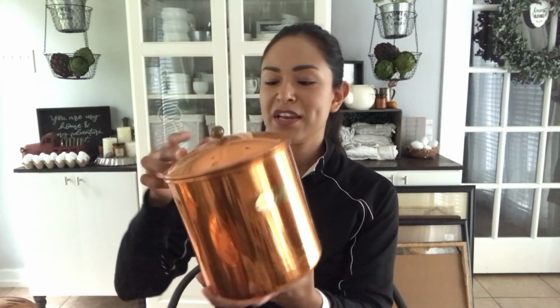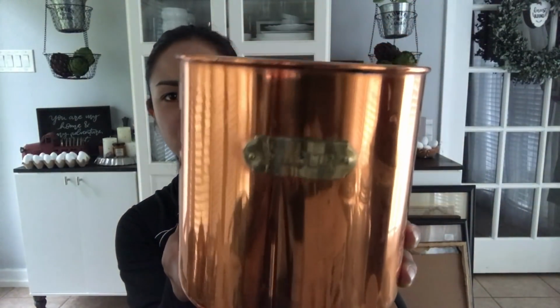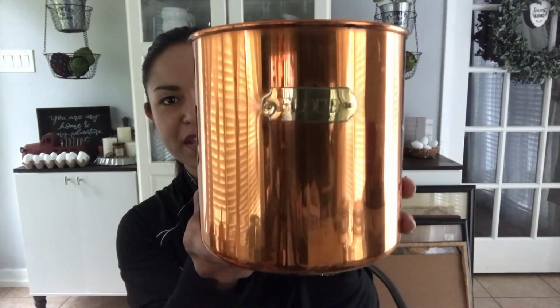And yeah, it is a Korean copper canister set. This is the second canister set that I've had in the shop, and this one is 4 pieces, and it was $12.21 for the whole collection. So it was $12.21 for the whole collection, and this one is the flower, and you can see the gold brassy label right there, and it's a great size canister.